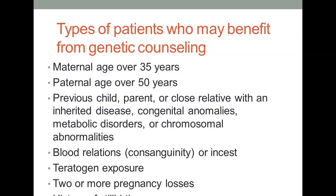If there are any blood relations or incest, so in some cultures, in some areas, it's not unusual to marry a cousin or a second cousin, and in those cases they have an increased risk of genetic abnormalities of their offspring. So that would be someone who would have a vested interest in genetic counseling. Anybody who's had a teratogen exposure, and I'm going to explain that here in a little bit what that means. That's anything that can be harmful or fatal to the fetus if exposed to it during pregnancy. Anyone who's had 2 or more pregnancy losses, and maybe having genetic counseling, you can find out that there's maybe something you're carrying, some sort of inherited disease, or you have some sort of disorder that's causing you to miscarry. Or anyone who's had the history of a stillbirth, especially a stillbirth with an unknown cause.